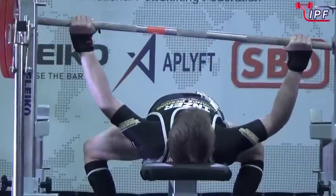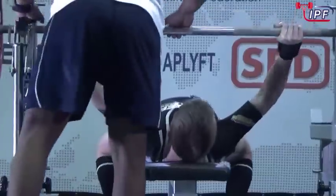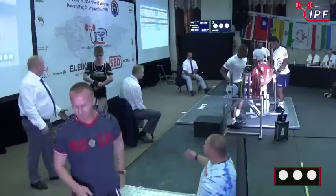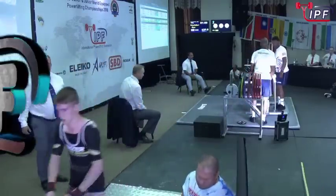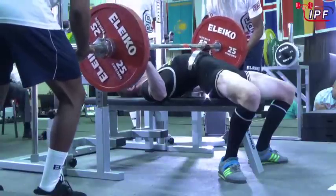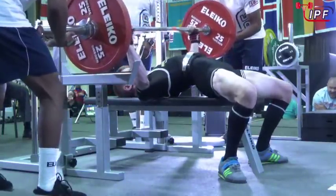He's having to work hard, but he's holding it through. That was a long way to press. That was a long fight. And he gets the 3 white lights. And just for those listening at home, the bar can stop, but it cannot drop back down. And it doesn't have to come up evenly either, as long as it continues in an upward movement.